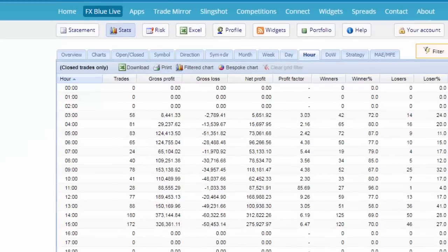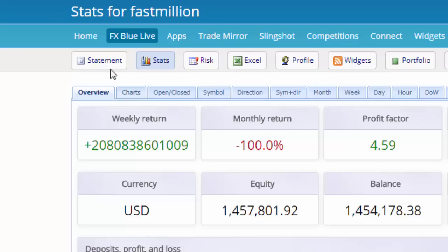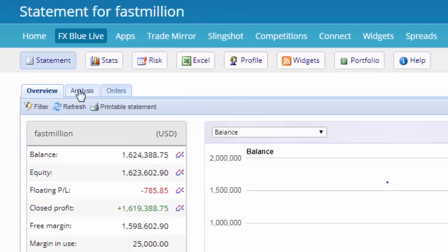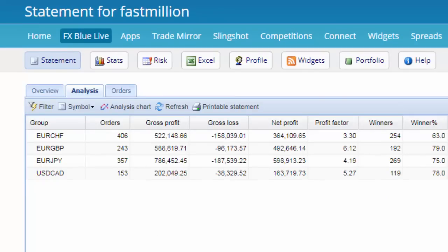I'm going to open FX Blue, and the first thing that you see is obviously the result that we've got. We're seeing that there's an overall success rate of about 73%, and we've just taken 5,000 to 1.6 million. And if you have a look at the analysis, we'll see that all the currencies were positive over that period.